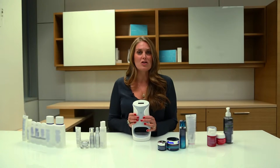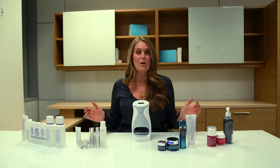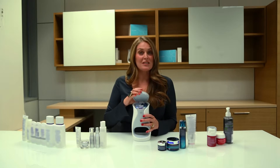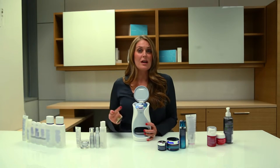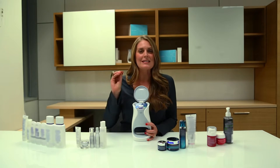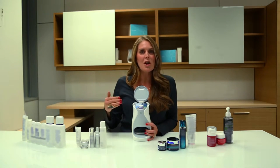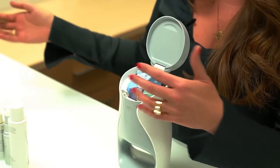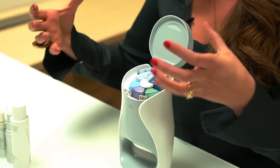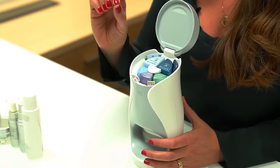Now enter ageLOC Me. ageLOC Me does things that no other products in the world have ever done before or can do today. Specifically, a very few key things. This is a product line that you can customize and personalize exactly to your skin. Think about it, do you have skin like anyone else? No, your skin is unique and specific to you. So why would you go buy products that are just in a certain collection together for your skin, when it's not gonna give you exactly what you need?